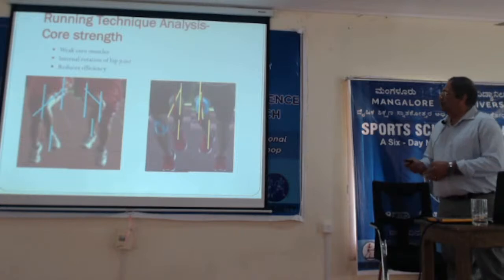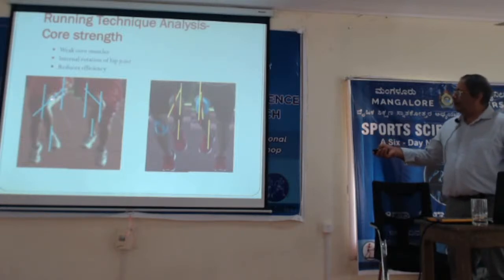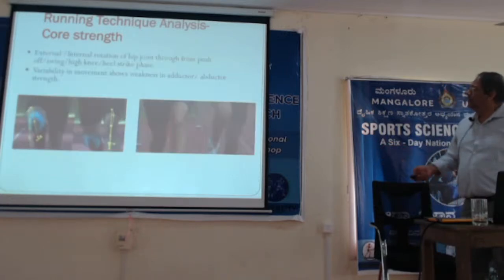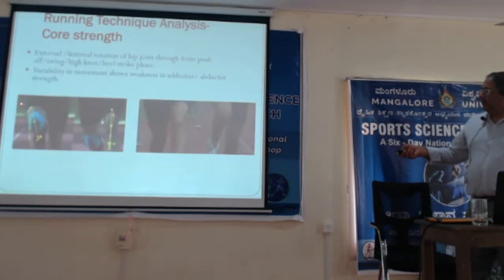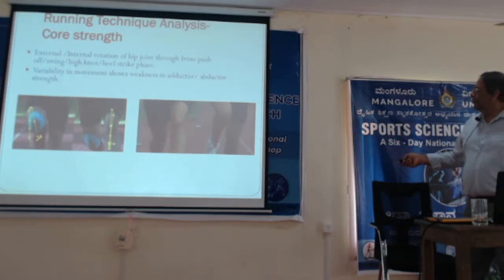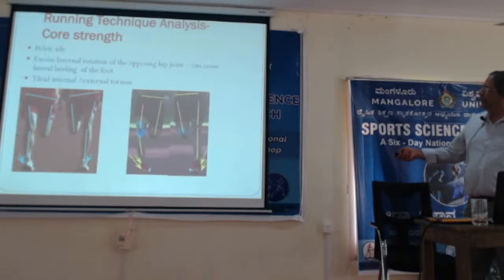So with weak core muscles, you have all kinds of internal and external movements. If you track the running mechanics, you can find all that. So this is tracking of the knee. If the left leg is moving straight, but then with the right leg, a lot of internal and external movement is taking place. Pelvic tilt and all these things are taking place because of that.